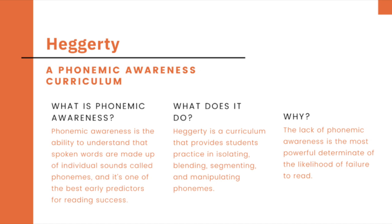And you can read here on the screen, what is phonemic awareness? It is just understanding that words are built through sounds. Those sounds are called phonemes. If you think of the word cat, as adults and fluent readers, we are able to know that cat is built up by the sounds k, a, t. And that is foundational to being able to read. So this is a program that you'll see and you'll hear some about, Hegarty.